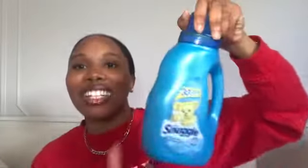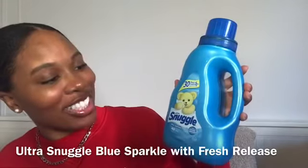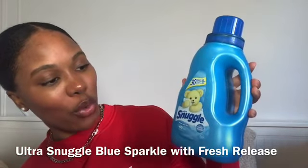The thing that I have been loving is Ultra Snuggle Blue Sparkle with fresh release. If you still want to stick with liquids, or if you don't have access to Tide Pods, this is great to use as a softener for your clothes. I feel like it does get the job done as far as leaving your clothes nice and soft, but also making them smell good, especially for your sheets. This is definitely a go-to for your sheets, so check this out. It's a 10 out of 10.